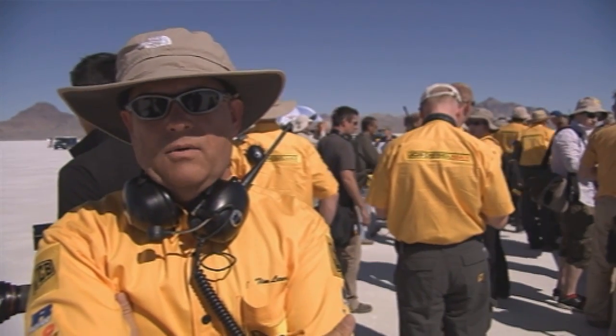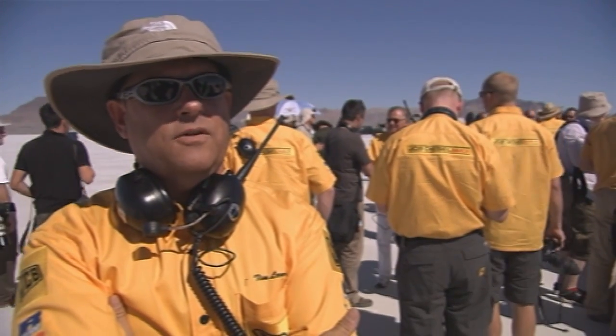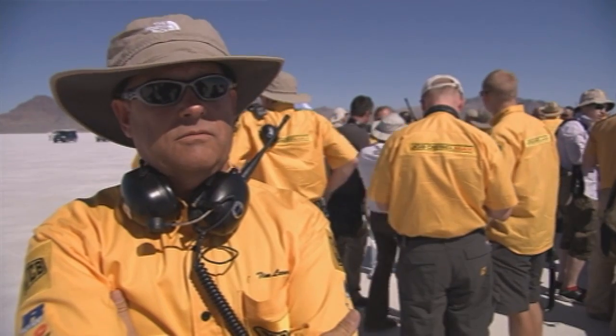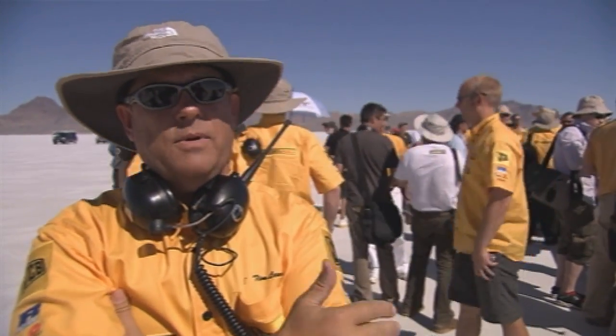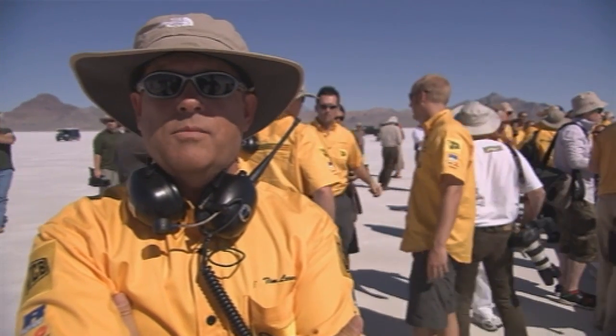I think we have some issues with the cooling system. The engines went on to thermal derate in the first run, and we need to figure out what that means and make some adjustments to the cooling system. That will allow us to stay on full power for longer. So there's a little bit of work to do today, and we'll be back tomorrow.